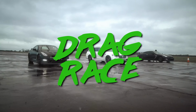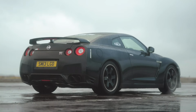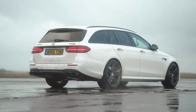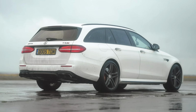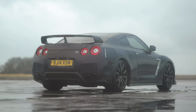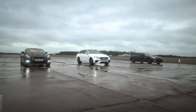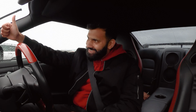Let's do it. So first up is the drag races. But before we get cracking, let's get a few sound checks. So guys, just remember Tom's E63S has no launch control stepping up against the other two. So let's see how they get on. Place your bets. Ready?